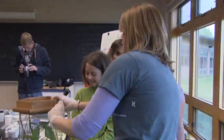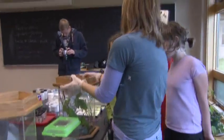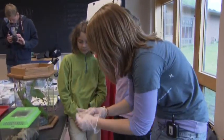So those are our little green frogs. We have two of those. And they have spots on them too, but they're not as defined as in the other ones. They pooped on me.